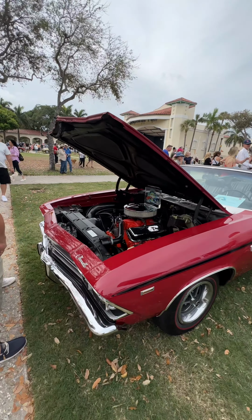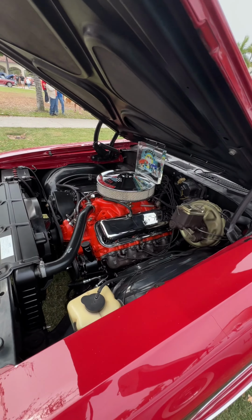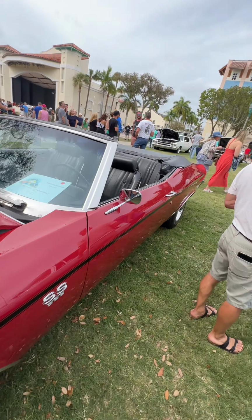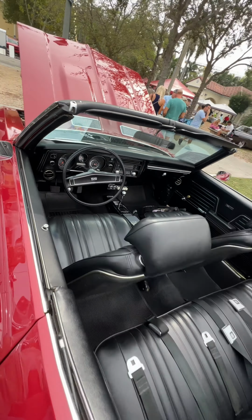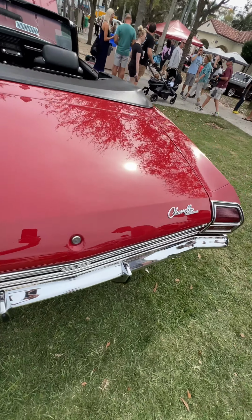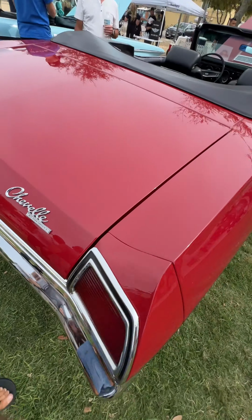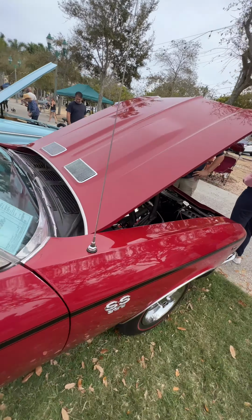Here is a classic muscle car. SS Chevelle. Look at the engine on that thing. Man, it's a convertible. Check it out. Oh, it takes me back to my youth. Wow. Awesome. This guy.